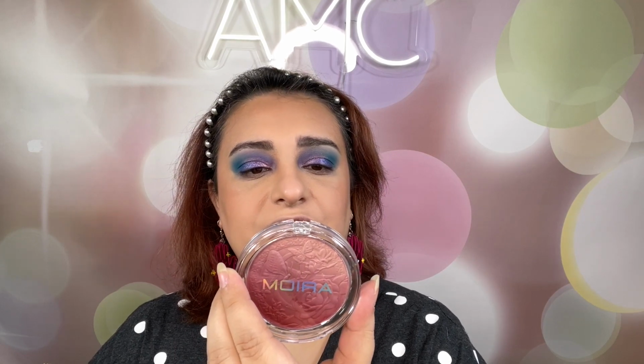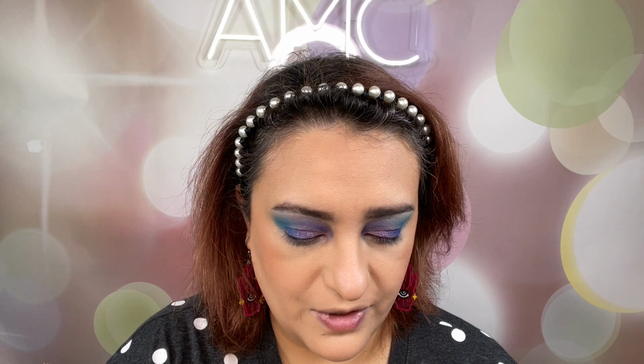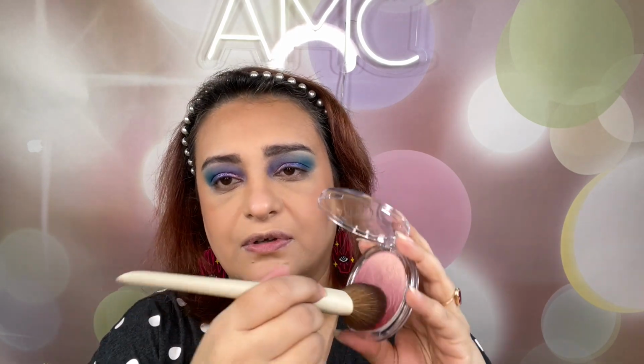And then I'm going to go in with the Moira blusher in Soft Berry. That's what it looks like. It's actually quite stunning. Let me open it. The embossing is absolutely out of this world. So I'm going to use the same brush that I used for the powder. Just going to dust it off, and I'm going to use it for this blusher. I'm just going to mix it. And these are super pigmented, so one has to be careful, like I said.